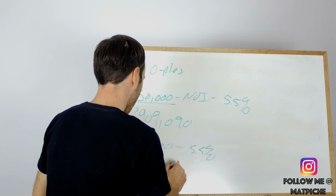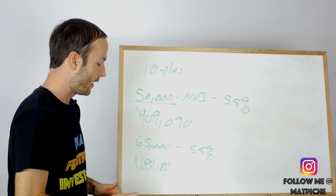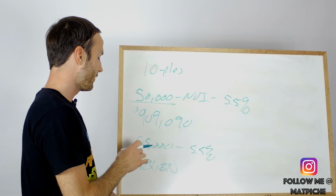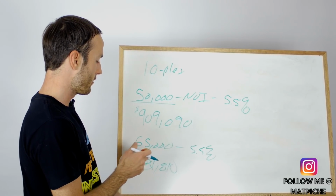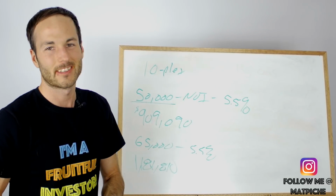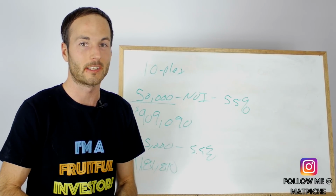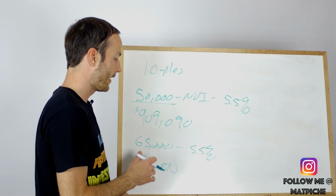is $1,181,810. So we raised the value of the building almost by like 170. I don't know what that is. You have to do the exact math. 170, 180 grand just from raising the income. $15,000 a year. We jacked up the value of the building by a lot.